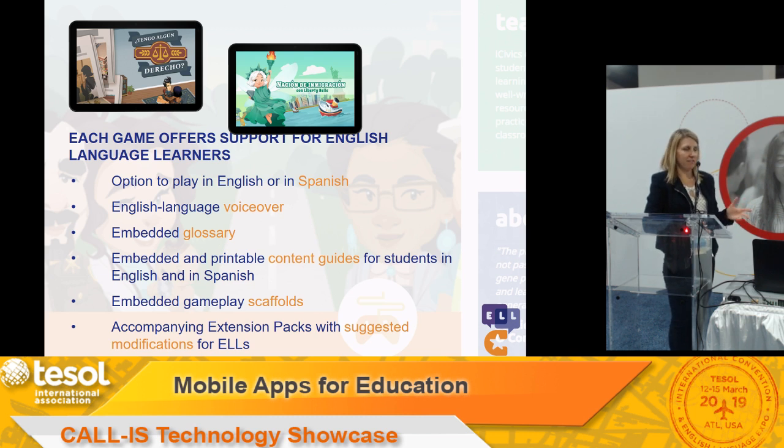And then we have other scaffolds, like that legal case analyzer tool that they showed in the trailer, which asks questions to help students figure out exactly what we're asking. It basically guides them in the direction, but doesn't give the answer away. We have a similar tool in Immigration Nation. Both of these games also have extension packs that are WIDA correlated, with suggested modifications for English language learners. Those are all free and downloadable on our site.